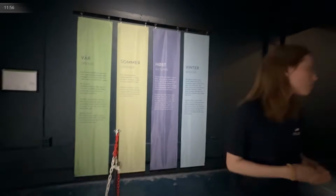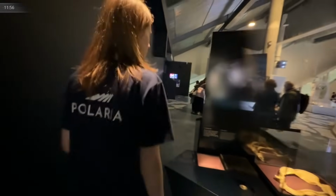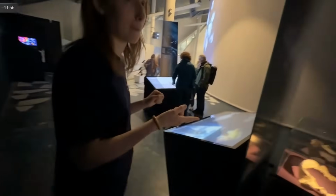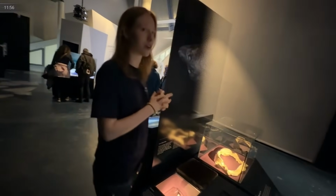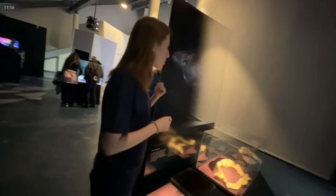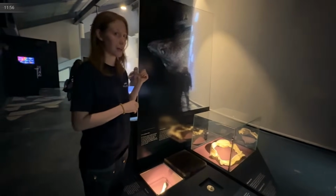So we're trying to show people this and also lift up things that we're not talking a lot about these days. So, have you heard about the Greenland shark? I have, yeah. Isn't it one of the oldest living species? Yeah, it can get up to 500 years. That's crazy. Yeah. So this is actually one species that we have here in Norway. I didn't know.